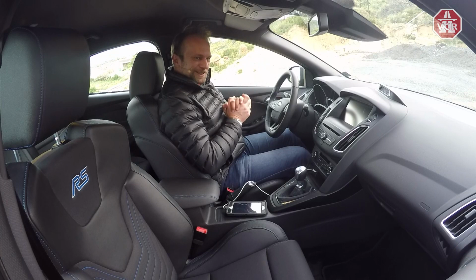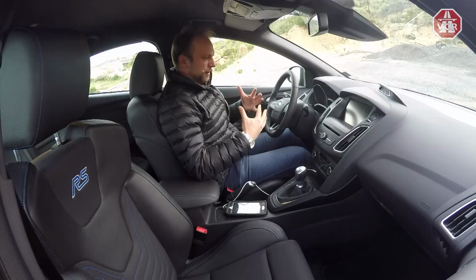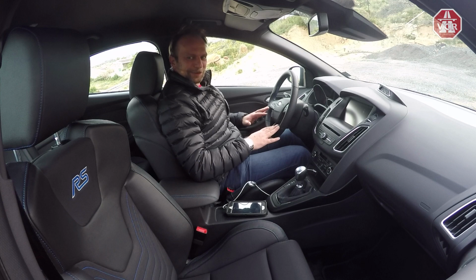All right, welcome in the interior of the Ford Focus RS. And I want to be honest with you. Getting in the car is not really easy, especially if you are a little bit bigger, because you got the sports seats, and climbing in here, especially if you have the steering wheel down, it's not very easy, but it's worth it, of course.